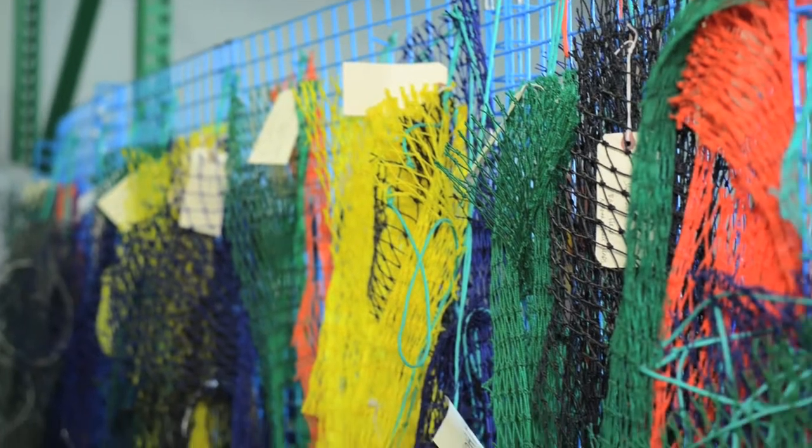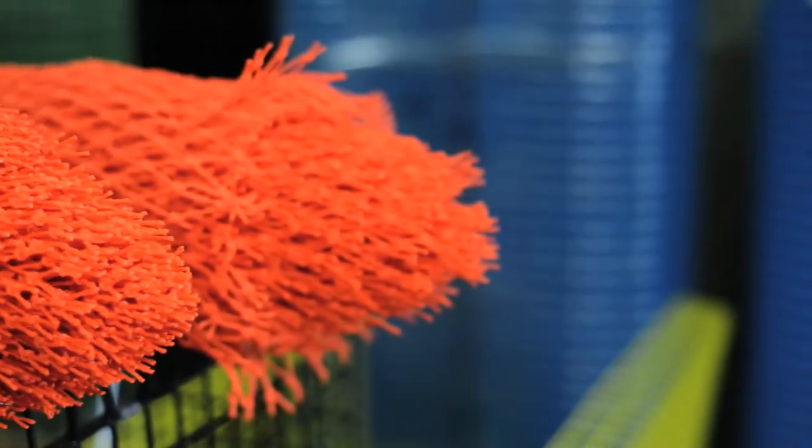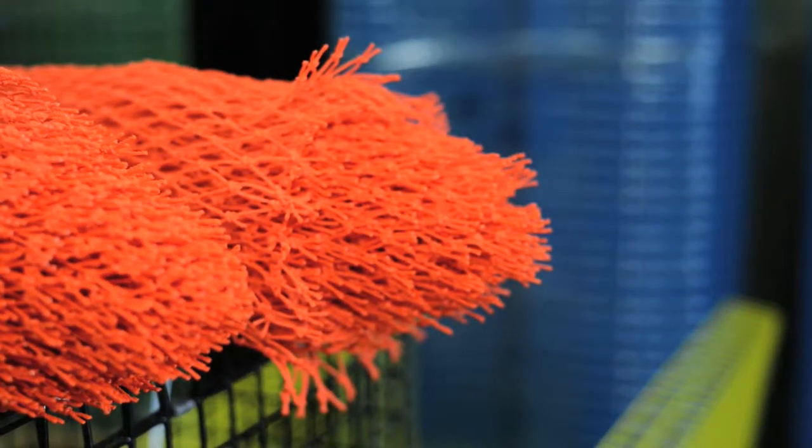People love to accessorize with them because of the colors. And people like to add cushions just to add to the overall look, but you most certainly don't need one to enjoy the chair. The idea for the chairs started in late 2010.